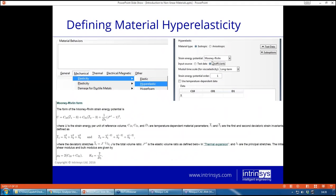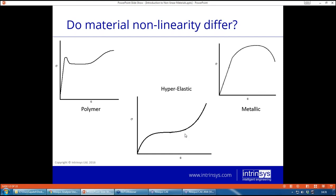You can see in this particular instance where we choose Mooney-Rivlin and we choose coefficients, we're asked to enter these three values, so C10, C01, and D1. So what are they? Again, it says in the help, it's just strain energy per unit of reference volume, and C10, C01, and D1 are temperature-dependent material parameters. Generally, it's going to be fairly hard to capture this information. So what you can do is a little trick in Abaqus, and generally what you would do, you would obtain from the material supplier the stress-strain curve of that hyperelastic material, which will essentially form this curve.